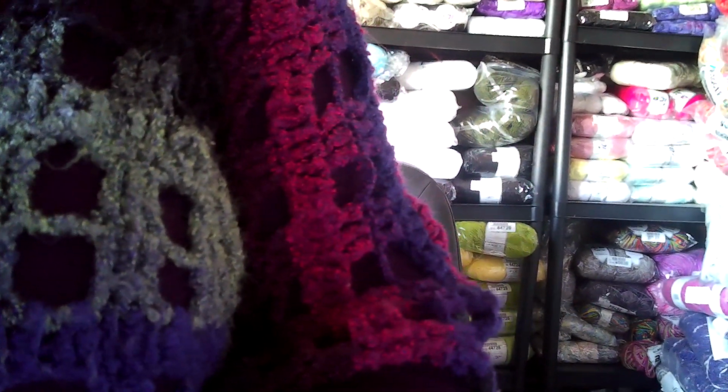So I'll turn the camera around so I can show you a bit more of my personal local yarn shop. Which way does it go now? It goes that way.